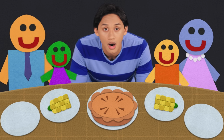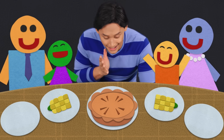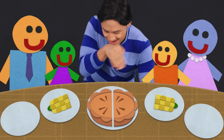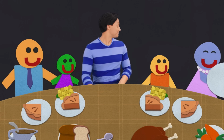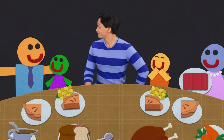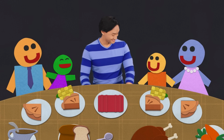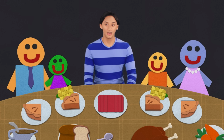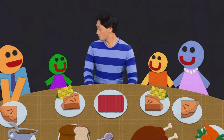Fourths. Cutting the pie in fourths. Good thinking. Like this. Wonderful. Oh, you know what we're missing? Cranberry sauce. Yum. Yummy yum. Cranberry sauce. Who wants sauce? Me. Me. No, thank you.